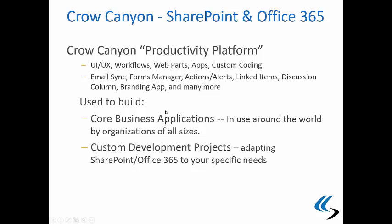And then we've used that platform that we developed to build, first of all, core business applications. These are such things as help desk and asset management, and these are in use around the world by organizations of all sizes.